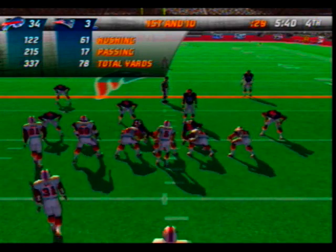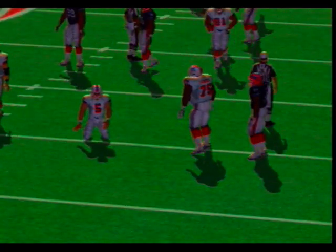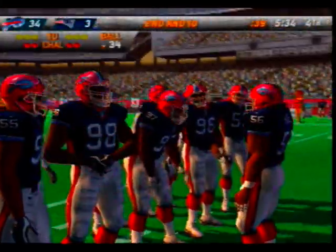Hand it off. They'll go with a play fake. With the throw, in and out of his hands. He did a nice job of getting off the line and getting into his pass pattern, but he had the ball bounce right off his fingertips.